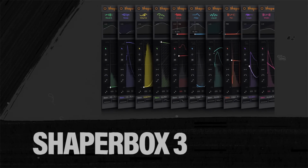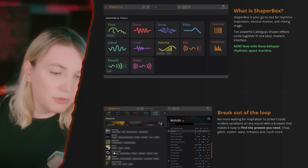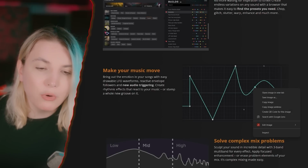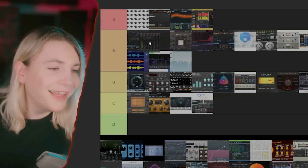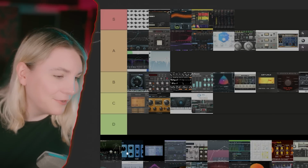Shaper Box, it's basically similar to the Infiltrator, slightly simpler, more user-friendly for sure, but you also get slightly less options. You still get drive, noise, filter, quite a bit of stuff. One thing I really don't like is shaping the curve, with the left click and the right click, it's a bit more confusing than the other things. $99, I think it's fair enough. Let's put it in S tier. I think the price could be, I'm so in between. Okay, S tier. Okay, I'll do it.